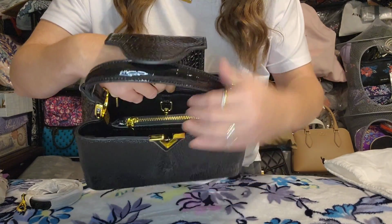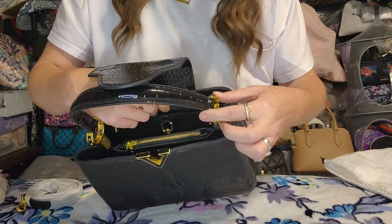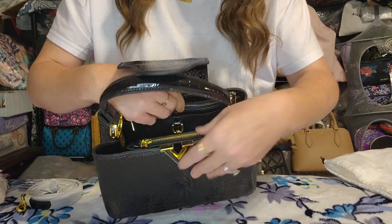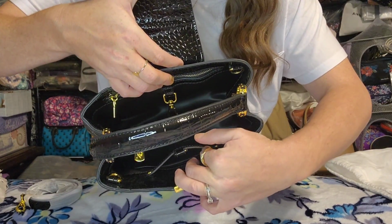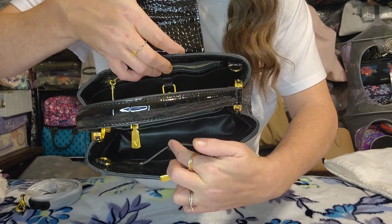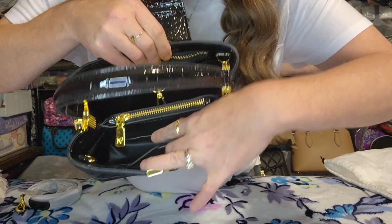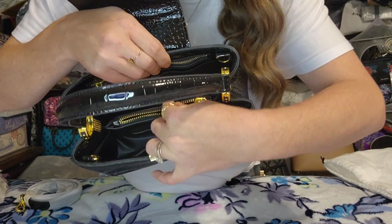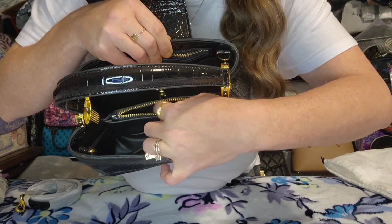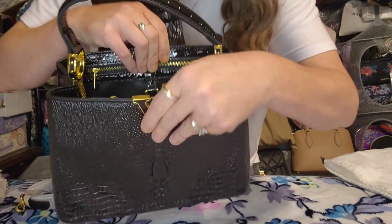So on the inside of this one, this is going to be a little bit hard to show you, because this strap, just like the real Capucines, does not move or lay down. It is a fixed strap. So right here on the front, you have this little kind of belted bit, and that's where your flap tucks into. And then you have the open space here, and then right in the center you have a little zipper pocket. If you can see that, this zipper is super buttery smooth.